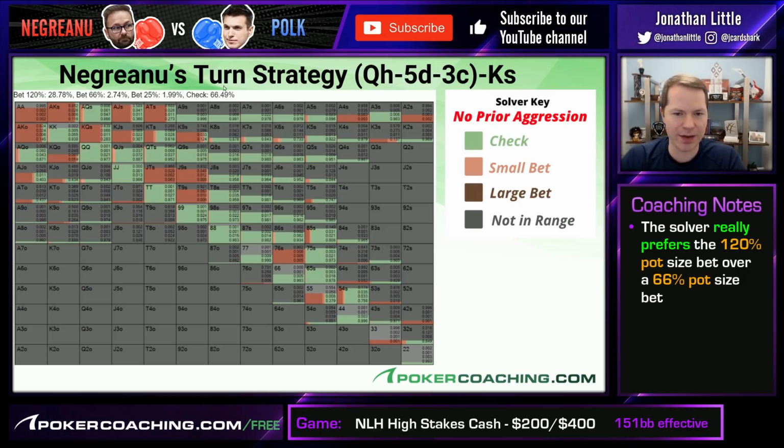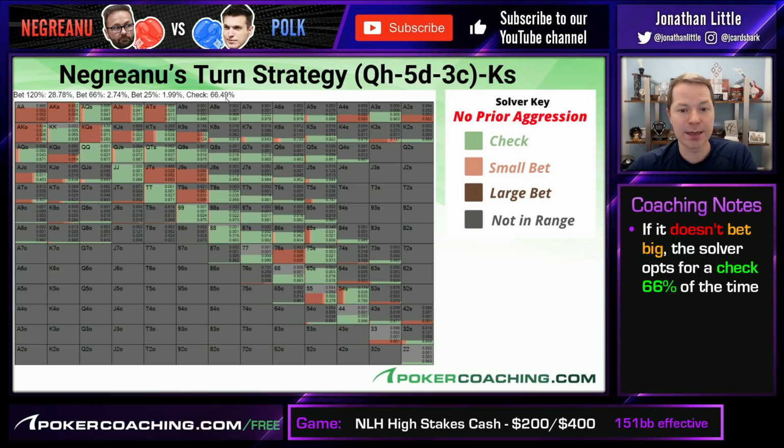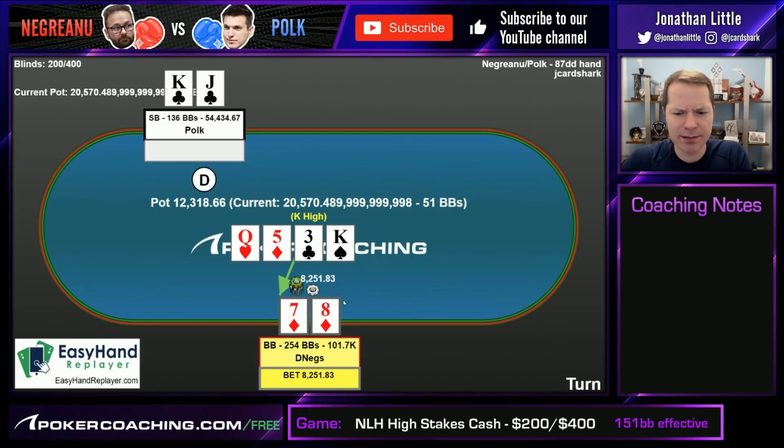You may also find it surprising that Negreanu is checking a ton on the turn, 66% of the time. But this is one of these spots where when you bet and your opponent calls, they have a lot of reasonable-ish stuff, right? They folded all their junk. And that results in you having to check a large chunk of the time. Negreanu does bet, though.